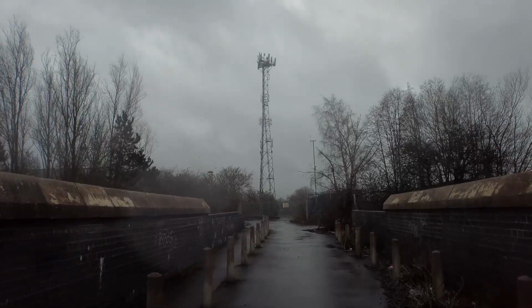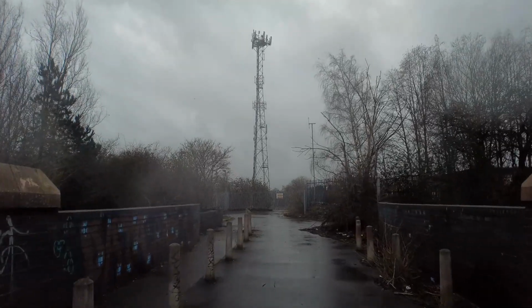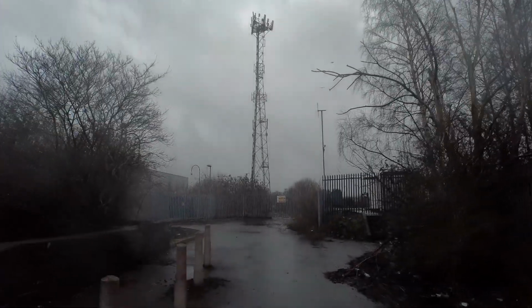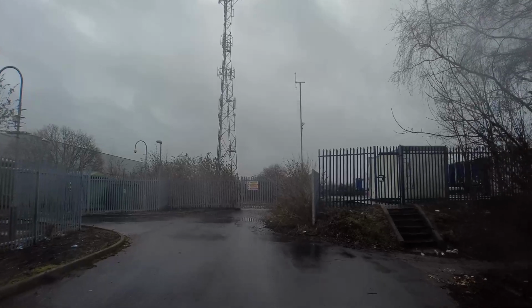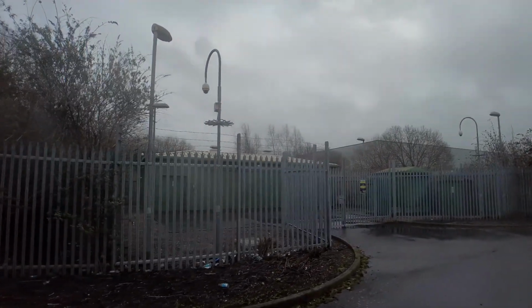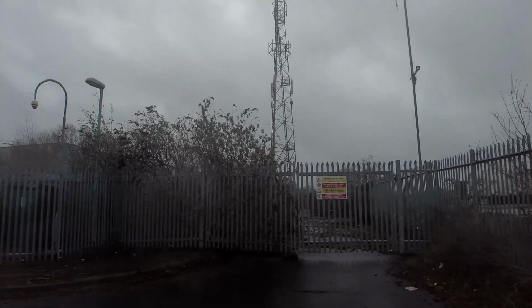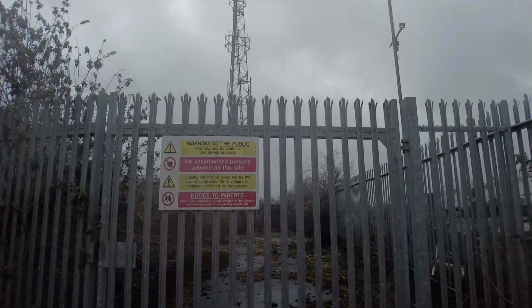Now at one point this is more open than what it is now. Unfortunately they've closed quite large sections of it, mainly because of that mast. But let's see what we can see. And there is this as well, which is a power station, I believe. I'm not interested in that. I'm not accessing the site, so it doesn't matter.